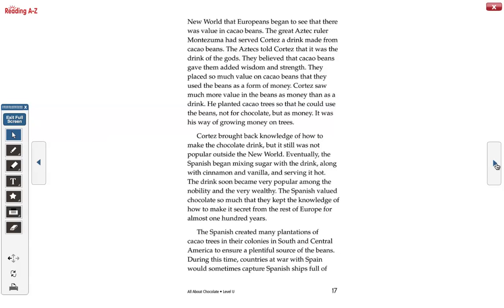The great Aztec ruler Montezuma had served Cortes a drink made from cacao beans. The Aztecs told Cortes that it was the drink of the gods. They believed that cacao beans gave them added wisdom and strength. They placed so much value on cacao beans that they used the beans as a form of money. Cortes saw much more value in the beans as money than as a drink.